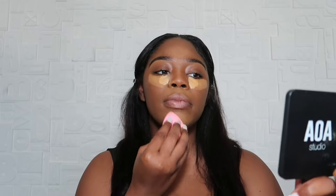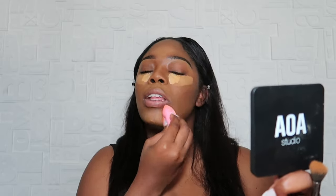Okay, then after we're done with that, what I like to do is go in with the beauty blender again and just go over your chin and your forehead area. On the outer parts, on the outer harsh lines, we don't want to go in the middle of it and take away the product that was already blended out.